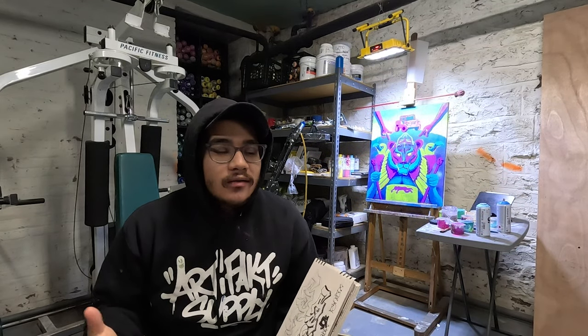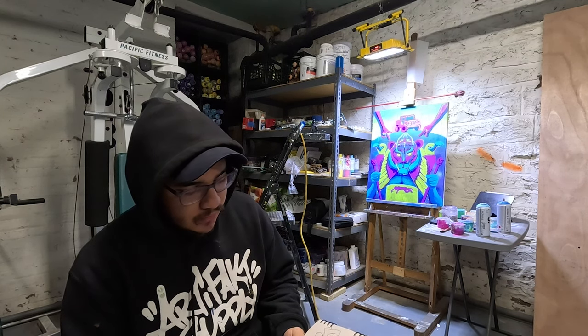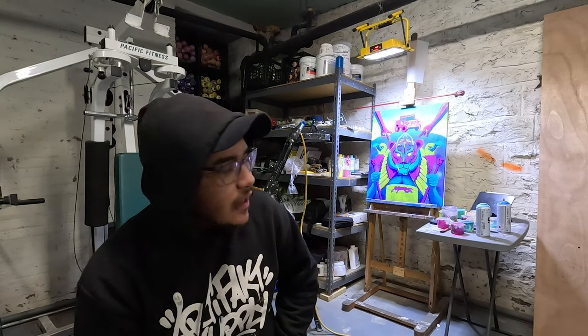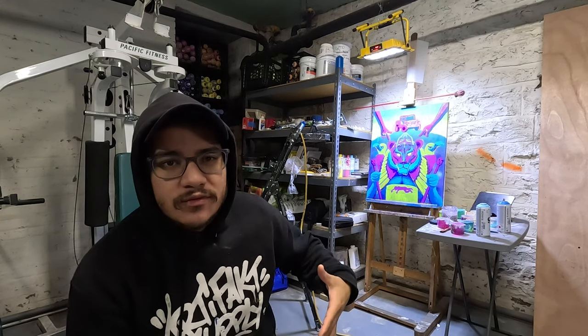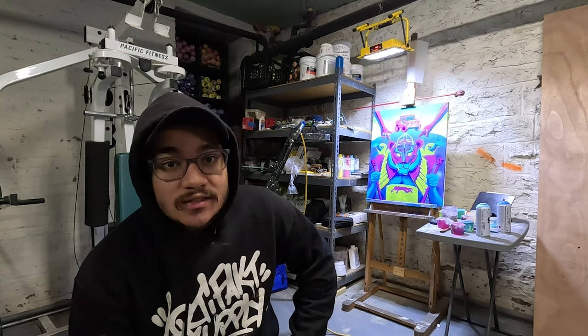What am I thinking of right now? I really want to start adding things to the hands at the top. So I thought of adding some sort of scaly texture. Also, I would love to add more texture into that background because right now it seems a little flat. I tried using a little bit of spray paint, but I'm not sure if it worked too well. So let's get to it.